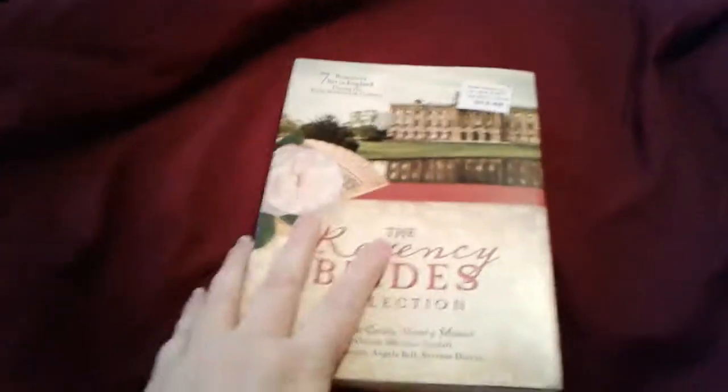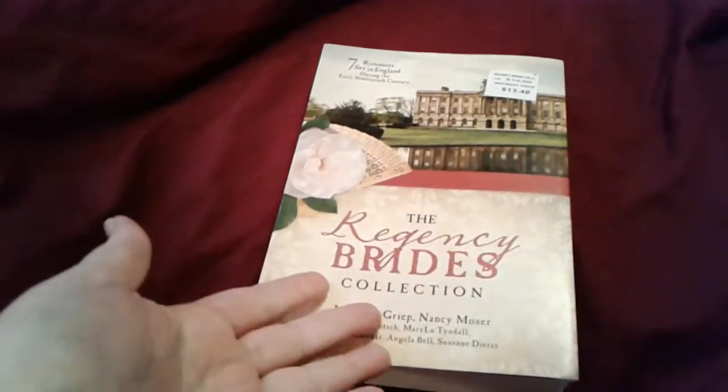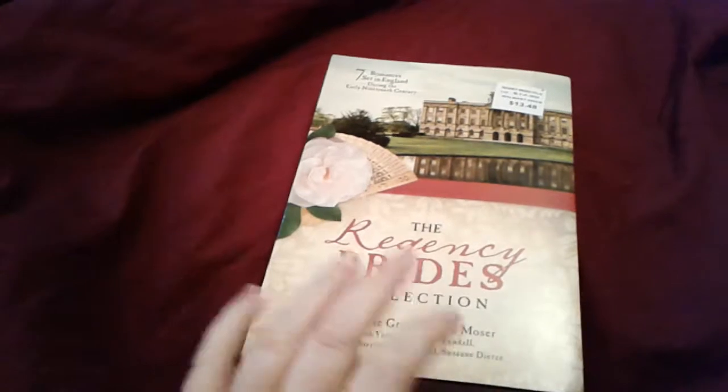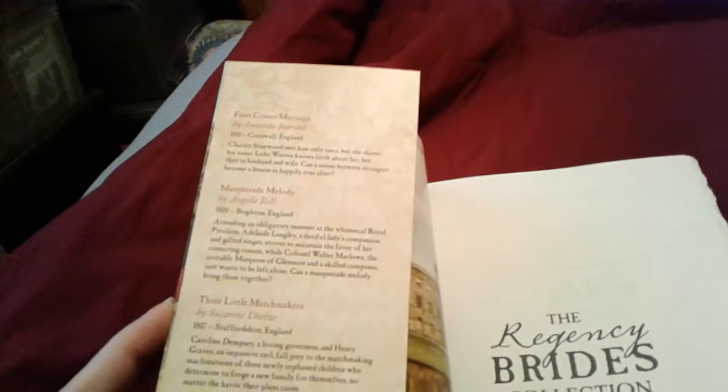And every once in a while, I like to read a romance. The romances I like to read are considered Regency romances, either English or Scottish, back in the day. I found this one called the Regency Brides collection. There are four different stories: First Comes Marriage, Masquerade Melody, Three Little Matchmakers, and The Gentleman Smuggler's Lady. I thought, might as well, especially because it was only $2.99.